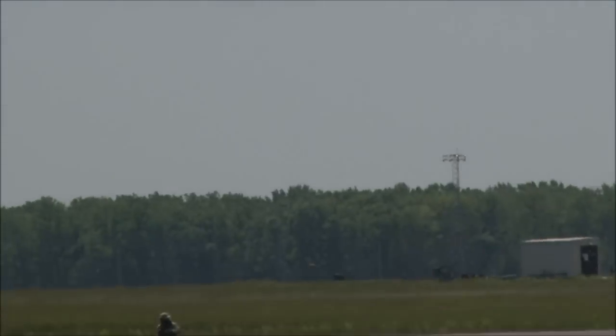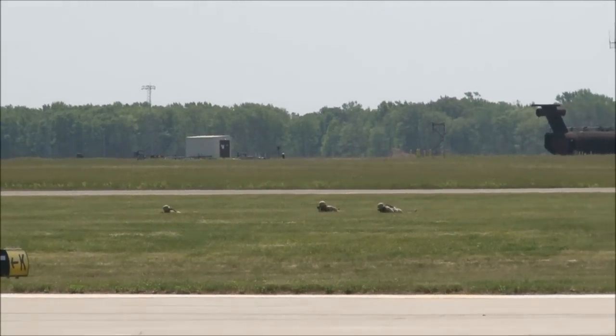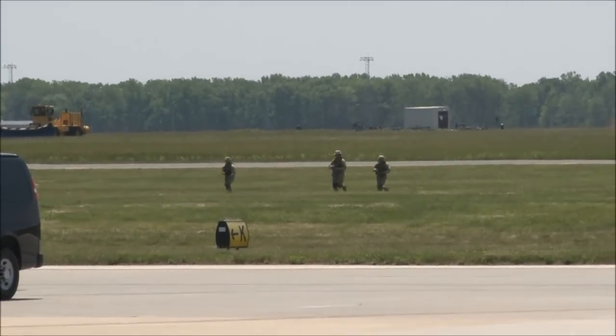If this isn't enough firepower, the company commander has requested close air support from the Hornet. In just a moment, you will see the F-18 provide close air support, followed by a battle damage assessment. This is the synergy of a combined arms attack.